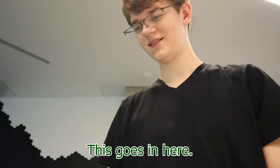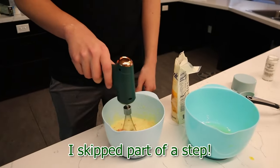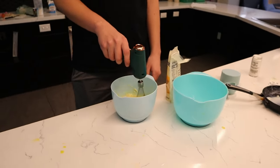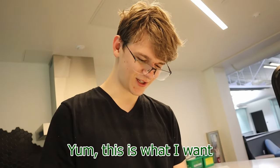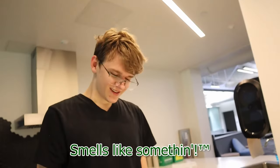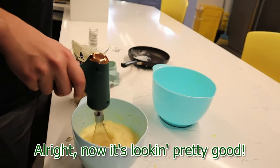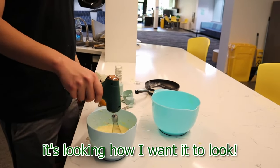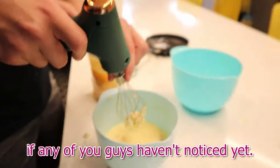Okay. This goes in here. I need to wash my hands again. Get some camera. I skipped part of a step, so I'm blending this now. You might want that back. Yum, this is what I want in my stomach. It smells like something. Alright, now it's looking pretty good. Yeah, it's looking how I want it to look. It's looking like food.